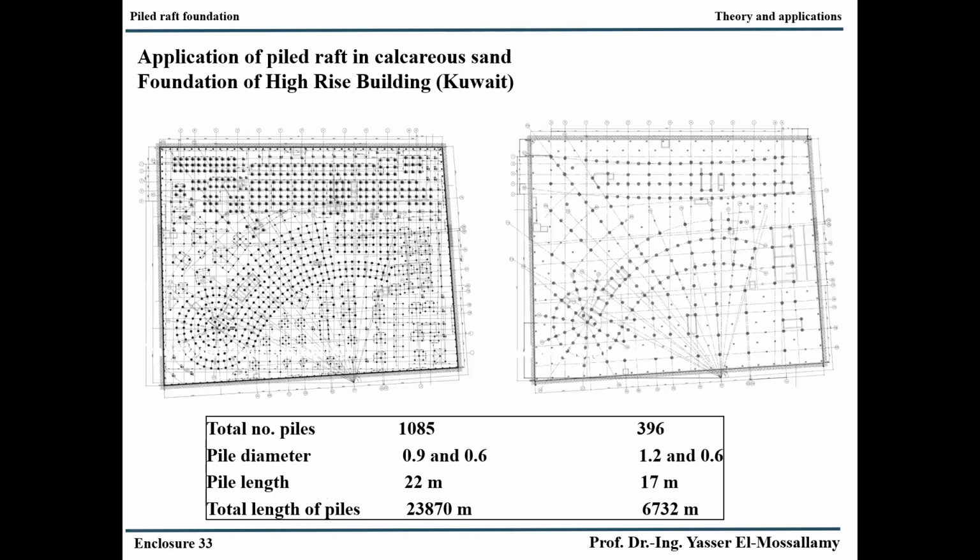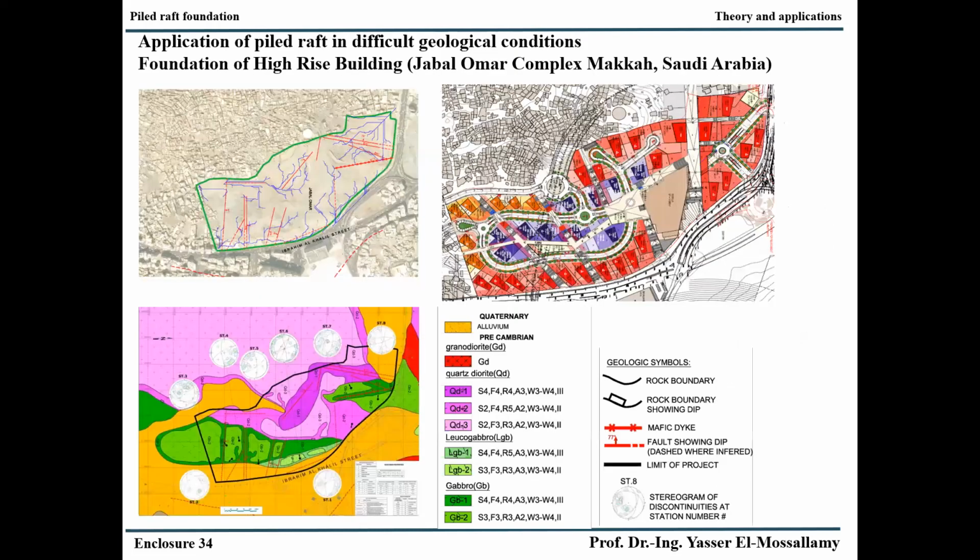Actually, this compares the two conditions. In the case of conventional pile foundation, we have more than 1,000 piles. In our analysis, about 400 piles. The pile diameter, we have increased from 0.9 to 1.2 under high loads. For the small piles, 0.6, we have kept it. Pile length, instead of 22, is now 17 meters. Therefore, we can reduce the total pile length from about 24 kilometers to only about 6.7 kilometers of piles. This is a very nice example of how we can optimize the foundation of a high-rise building, and we have done that for a lot of high-rise buildings in the Gulf countries.